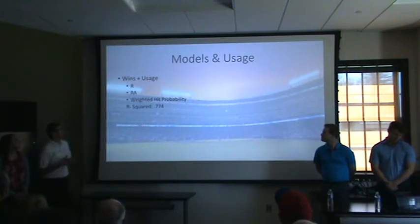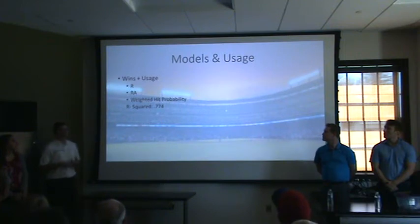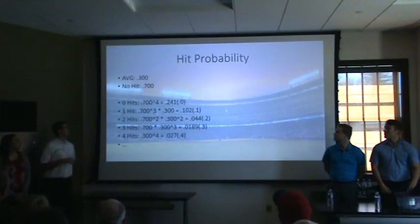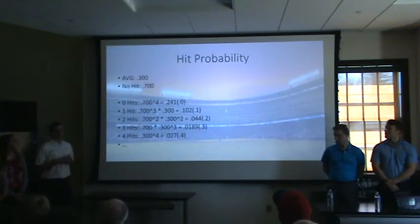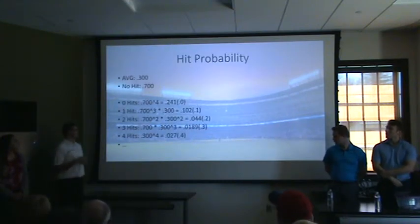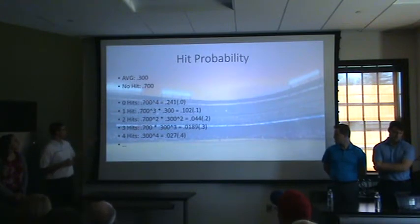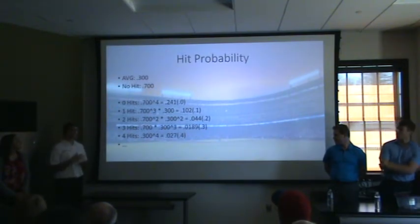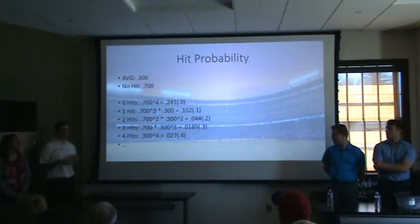So then once we go to add usage using hit probability, we wanted to use runs against and a weighted hit probability that ultimately came out to an R squared of 0.77. So this is how we calculated hit probability. Basically, we said the probability of giving up one hit is the opposite of his average. So for example, at one hit, it's 0.7 to the power of 3 times .300 average with a weight of 1. So you could do this for however many batters a pitcher is potentially going to face.